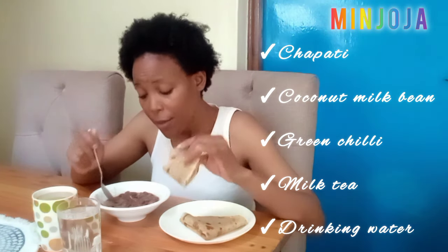This is a heavy breakfast, chapati with beans. It can take you until you can skip even lunch. You don't need to take lunch. In most cases, once I take my breakfast, I wait for dinner, because this is enough. It's so heavy to take this and then again take another meal like lunch. No, it's so heavy. So once I've taken this, I'm okay. I can skip until dinner time. So you should try this.